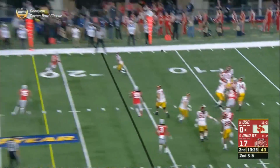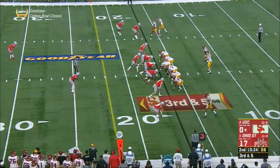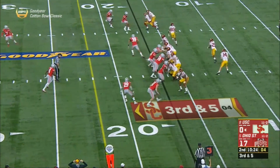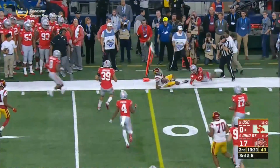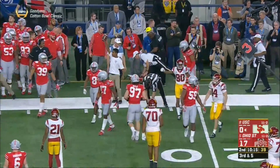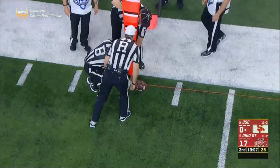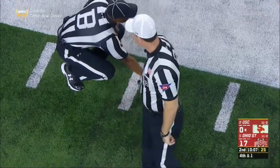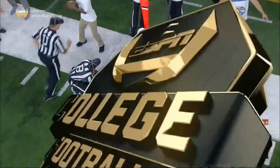Design rollout for Darnold. Behind Burnett. Another design rollout. And that time Burnett reaches the ball out. Did he get it to the first down line to gain? Very close. If he's got it, it's by... It might be less than what David Smith just said it was.